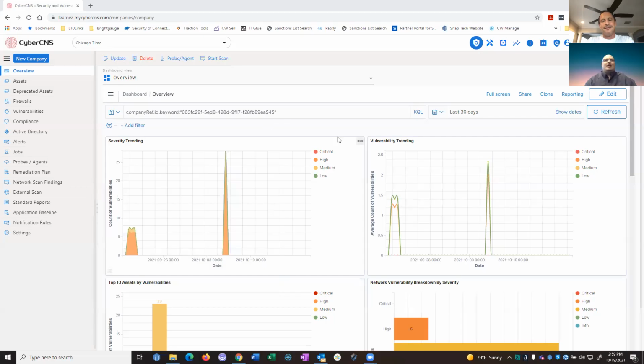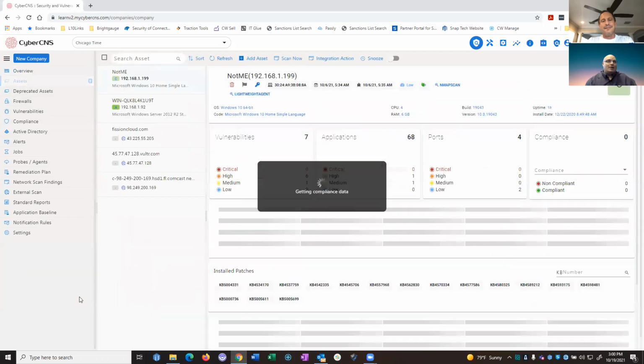So let me share my screen. I'll show you a little bit of it. We have a demo set up here. This is the demo database that CyberCNS gave me access to. And this is kind of what you see when you very first log in. You'll notice the left-hand menu for navigation. It starts off with some dashboards, but there's a lot of things that I really like about the product. I think at the most basic level, it's a scanning utility.